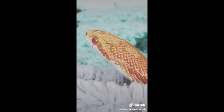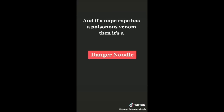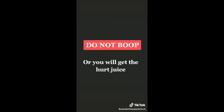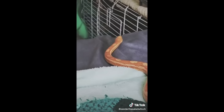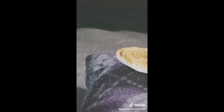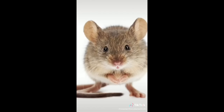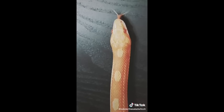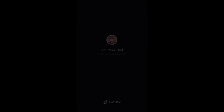This is a snack. If you're afraid of snacks, then it's a nope rope. Like if you go to the bathroom and you see this, nope rope. And if a nope rope has poisonous venom, then it's a danger noodle, like the shake snake and the cobra. Do not boop, or you will get the hurt juice. But if you love the snacks, then it's a boop noodle. Look at that cute snoot. Deserves a boop. Snacks also have peepers, noodle necks, smelly flickers, and nom nom seekers. Those are for finding cheese boys. Other names for nope ropes are slippery tube dudes, hazard spaghetti, spicy noodles, caution ramen, and murder spaghetti. Whatever you call them, just remember, no step on snack.